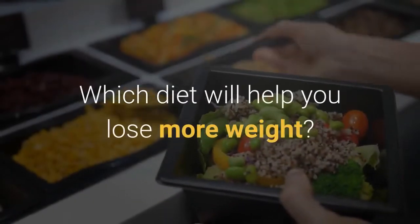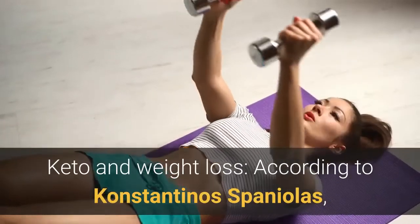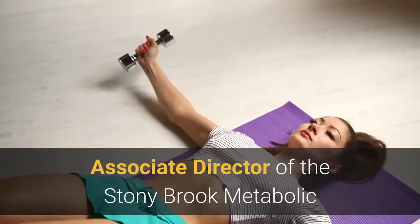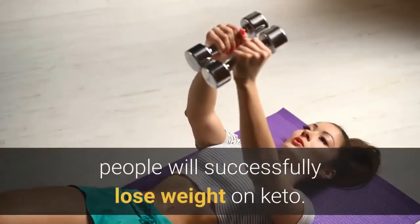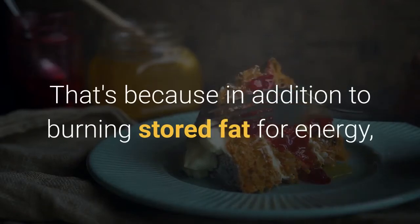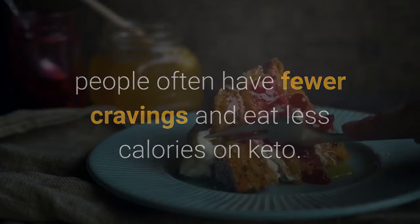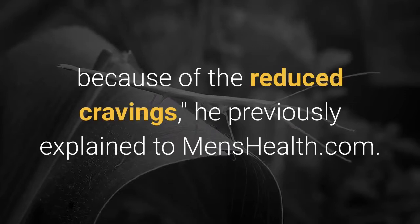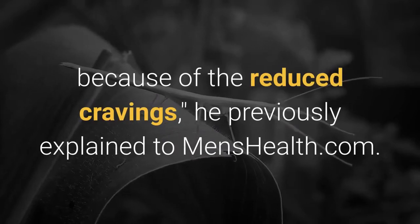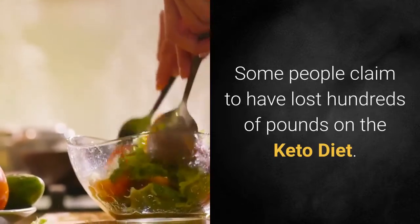Which diet will help you lose more weight? Keto and weight loss. According to Konstantinos Spaniolas, Associate Director of the Stony Brook Metabolic and Bariatric Weight Loss Center in New York, people will successfully lose weight on keto. That's because in addition to burning stored fat for energy, people often have fewer cravings and eat fewer calories on keto. They can stick to a relatively lower caloric intake because of the reduced cravings, he previously explained to menshealth.com. Some people claim to have lost hundreds of pounds on the keto diet.